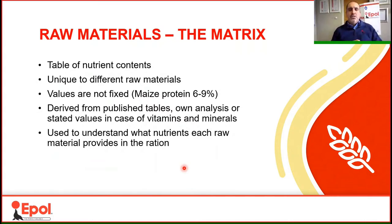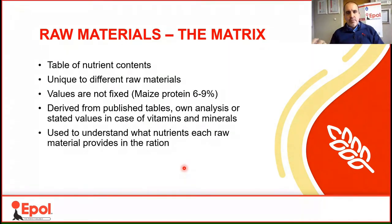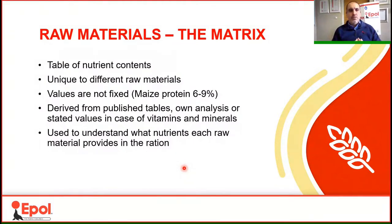Depending on the growing conditions, the protein in maize might be lower or higher. So obviously you can understand that if maize only brings 6% of protein instead of 9%, you have to use more of a raw material with a higher protein content. So how we get to matrices, there's some published tables that you can use. Some of the more refined and bigger companies do their own analysis, and Epol has got its own in-house laboratories with regular samples being sent in to build our matrix and give us a full understanding on an ongoing basis of what each raw material is supplying, and then ensure that when mixed with the other raw materials, we still reach the same amount of nutrients that we would like to see in the diet.